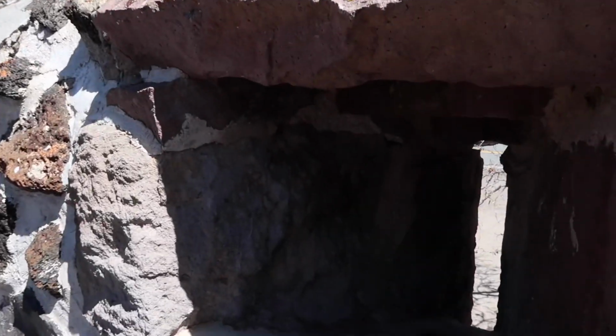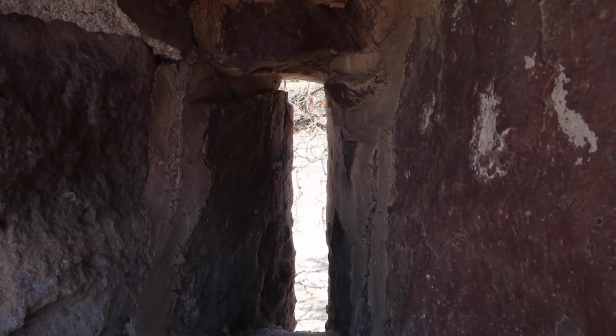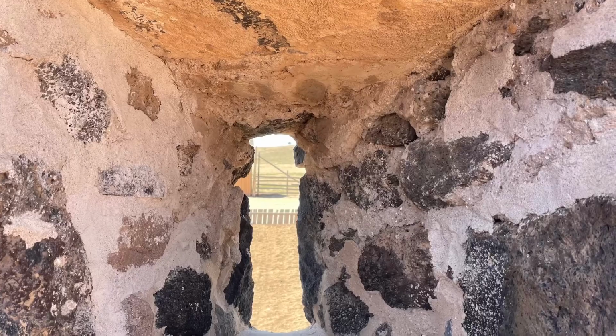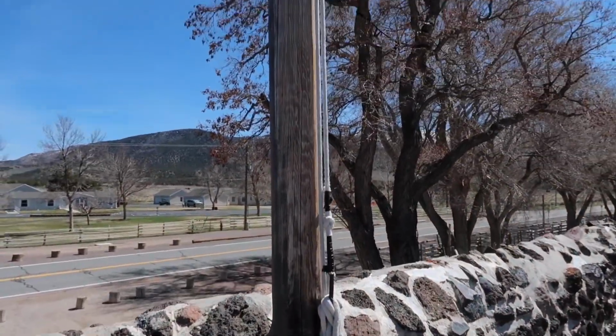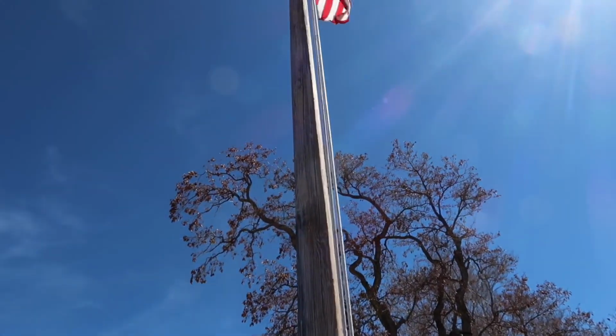You can see here to kneel and see out. This is towards the front of the fort. But these gun slits were everywhere. And these forts had to be designed that way, small on the exterior and large on the inside, so you could, of course, change direction if you were aiming to fire and protect that fort.